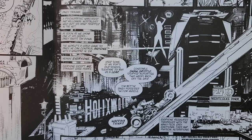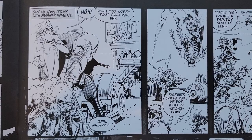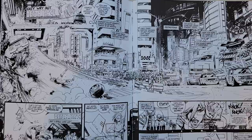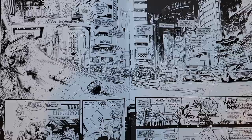Such cool stuff. Ooh, that dude's face. Another awesome double page layout. That first panel. Just gosh, man.